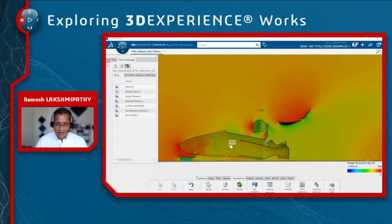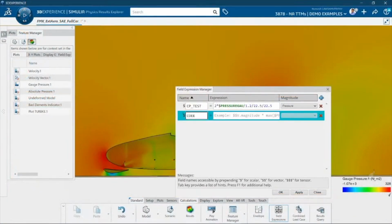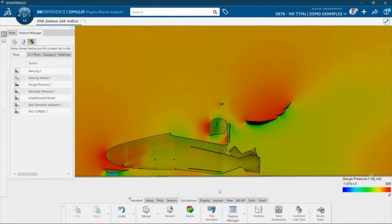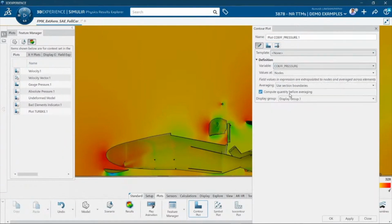Let's take a look. So let's say, for example, right now I'm looking at the pressure in the system. But what I can do now is create a coefficient of pressure value that's driven by an equation. So in Fluid Dynamics Engineer, I can just go and say, hey, look, I want to input half rho v squared, put in the equation times the pressure drop, the pressure difference. I can do that very quickly. And once I build in that equation, I can go in and create a new result plot. So I'm going to go ahead and select my coefficient of pressure plot, and I want to actually start by looking at what it means on the surface of the vehicle.